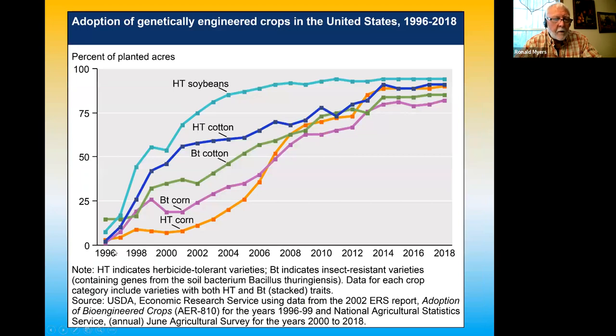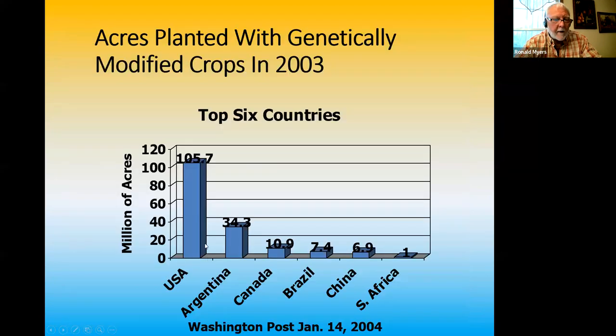And here's a look at how quickly they were adopted. You can see herbicide tolerant soybeans went right up to close to that 100% level. Cotton and corn were a little bit slower in trend, but still ended up there. As we get to now, it's a very high concentration.